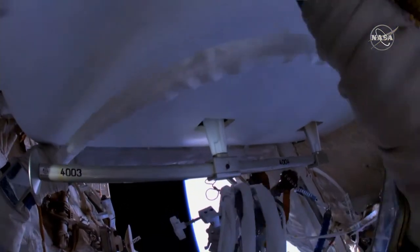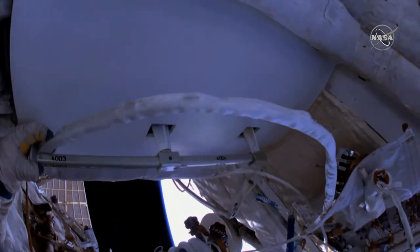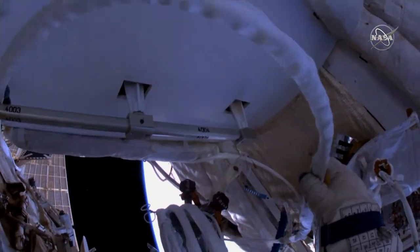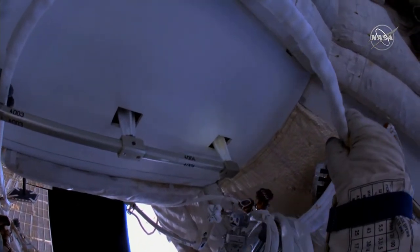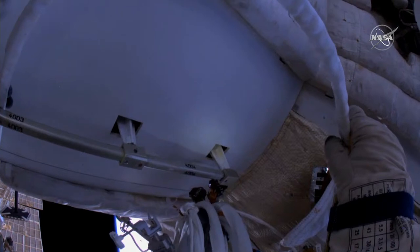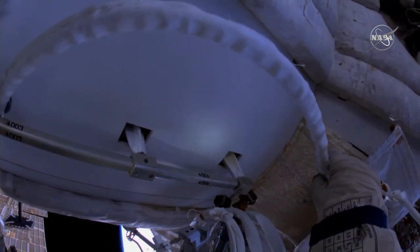And stop. Got it? Somewhat like this. If we connect like this, then we're going to have about at least half a meter of slack in case we need it. Copy.